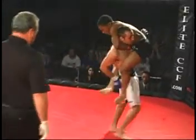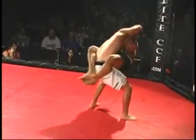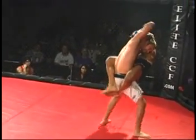Mattison fighting southpaw, fighting with some hard strikes. Come on, he shoots in. Oh, mercy. Mattison has the guillotine and a slam. Great. And Mattison hangs on, and this guillotine is tight. Oh, mercy. 2 slams. You can see it in his face.